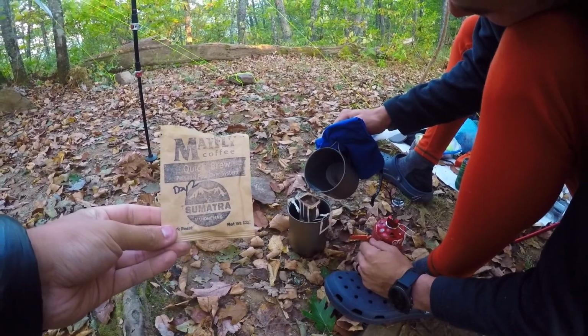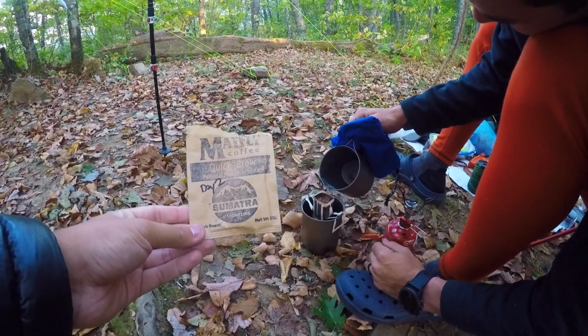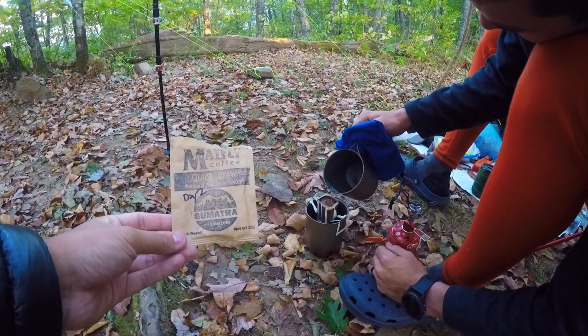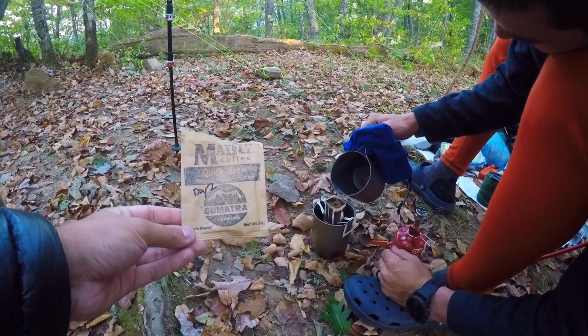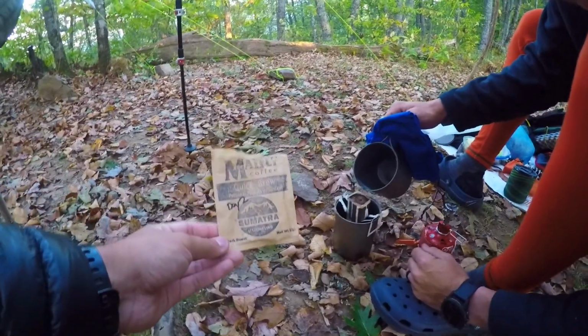Alright guys, we are up and going. It is, what, day 3 I guess, 2 nights down. At campsite 52, slept well, a little windy up here, but I think it only got down to like mid-50s, so it feels good up here. I just want to show you what we're doing for coffee.